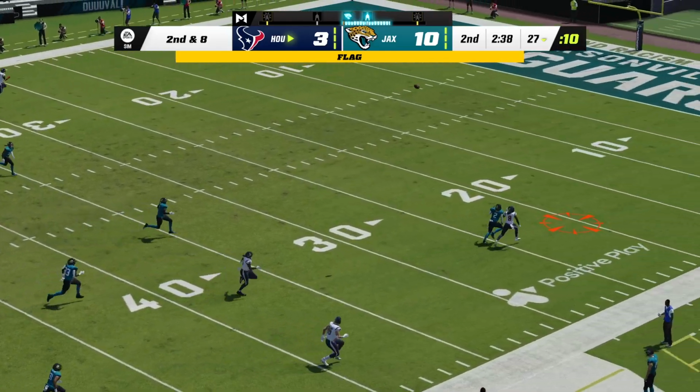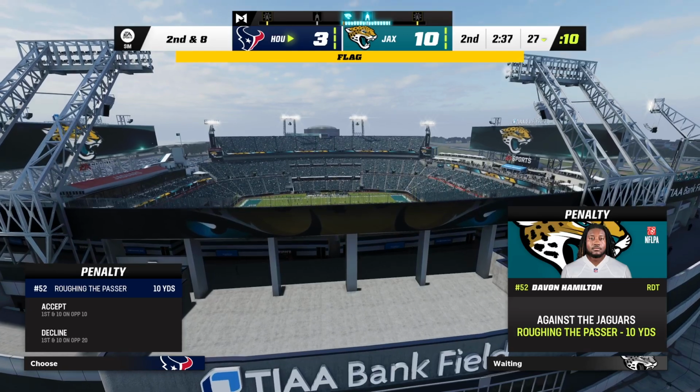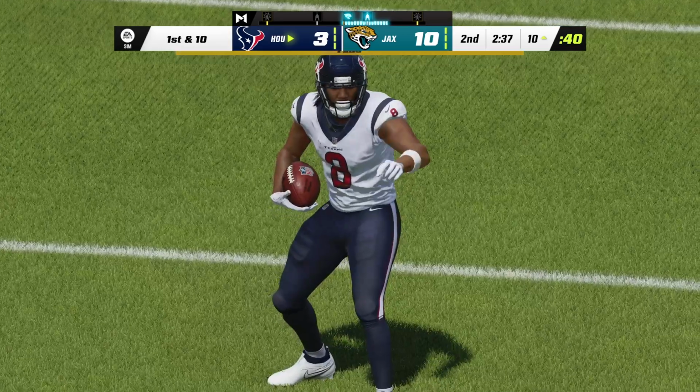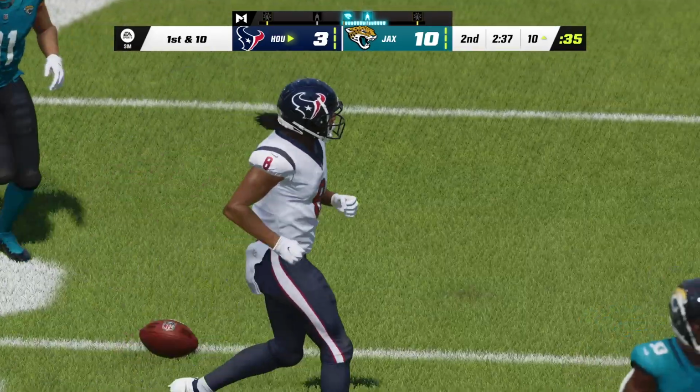He's going to float this one deep right side. He's got a man, complete. And he's going to be taken down, but there's a penalty flag in the backfield. Is this a hold, or did they rough the quarterback?